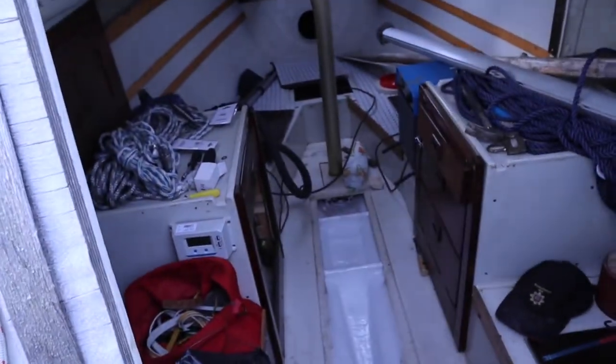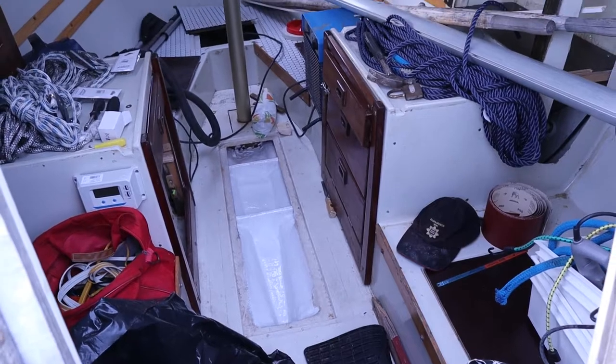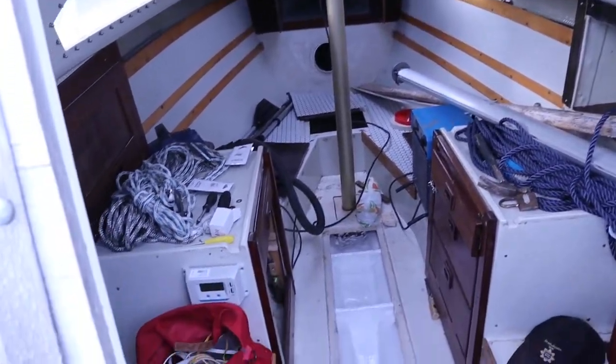Bilge area is painted with Temakote and inside is a mess. Another day for cleaning. Let's see if I can come back tomorrow and continue.